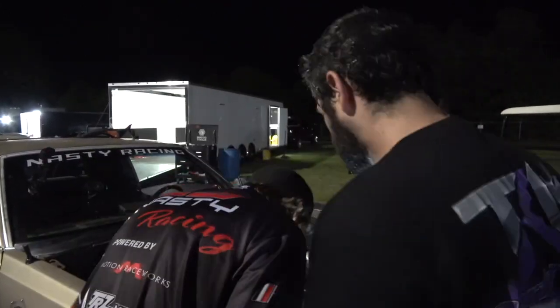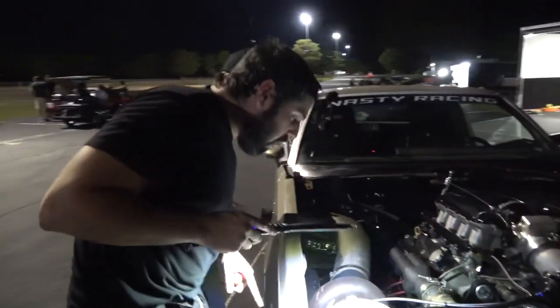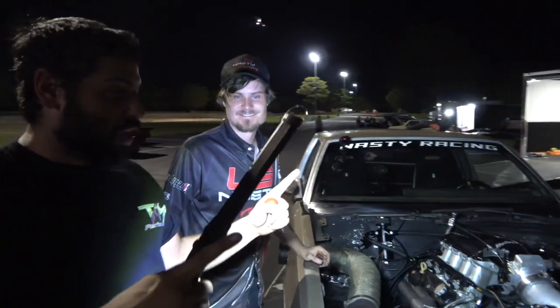Look at it. I thought it was a bead on the turbo. Oh, it's got a V-band. I need to put another V-band down there. I thought it was welded. I was like, we've got to take off the whole turbo. I need to make a piece this big.